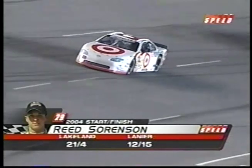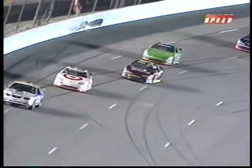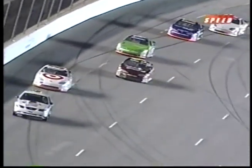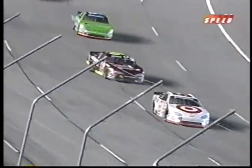And I'll tell you, one of the things I think Reed Sorensen is extremely good at for his age and experience level is that when he's got a car that's problematic, he's in a problematic situation, that doesn't bother him. He takes what the car gives him, and he's doing a really, really savvy job of it.